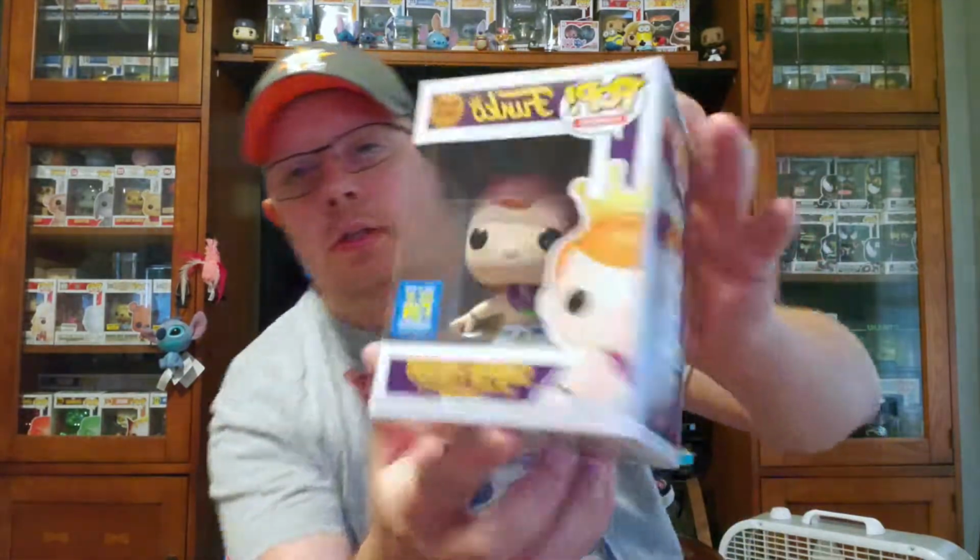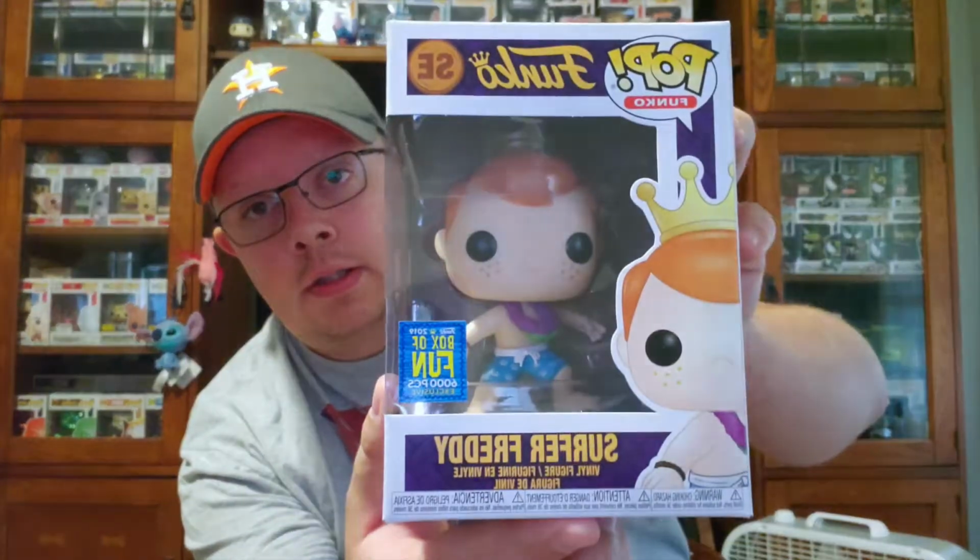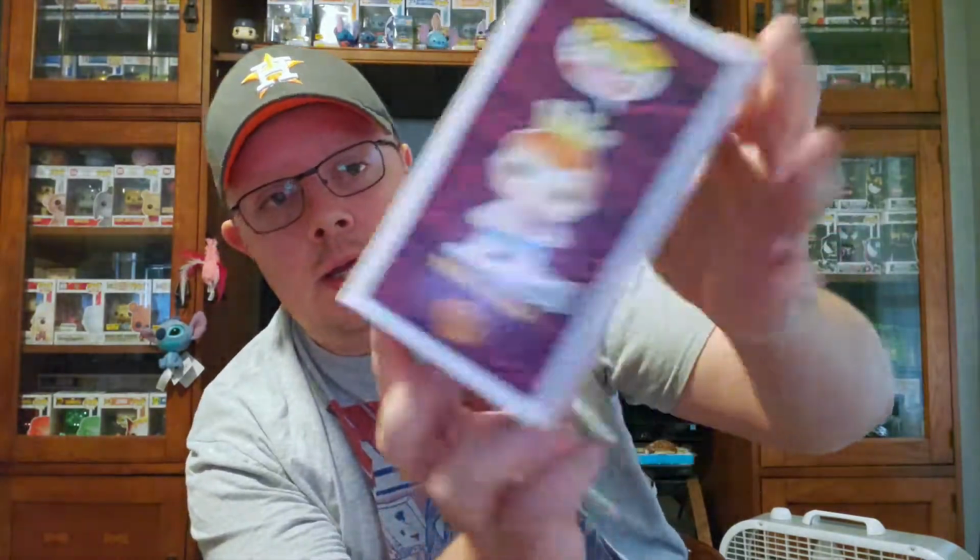And first one's first. Surfer Freddy. You know, it looks pretty cool. I'm okay with this one. I'll give y'all a little closer look on it. And it's a 6,000 piece Freddy.